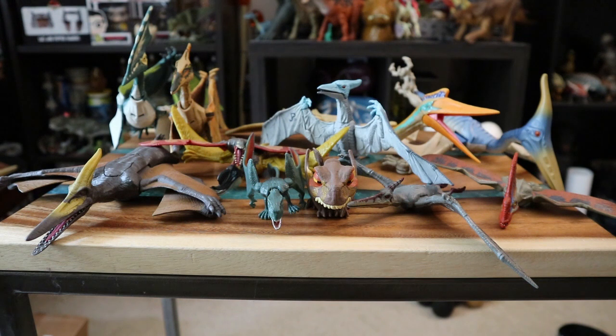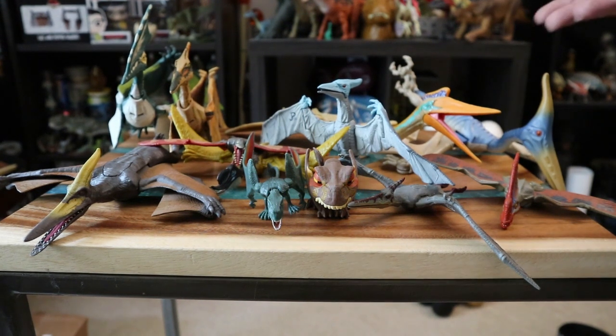I mean, some do, some don't. I don't see a lot. I mean, most people do have a shit ton. I personally don't. This is all I really have. I do want to get the other Quetzal that they have released, but we shall see.